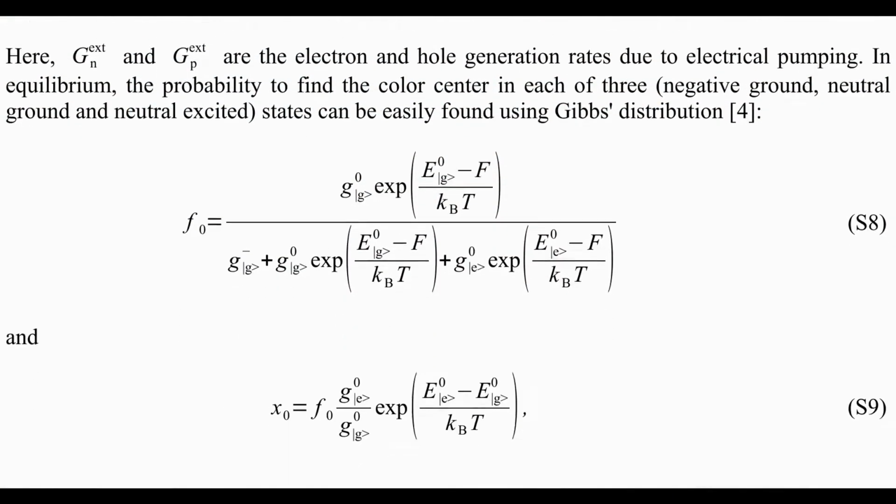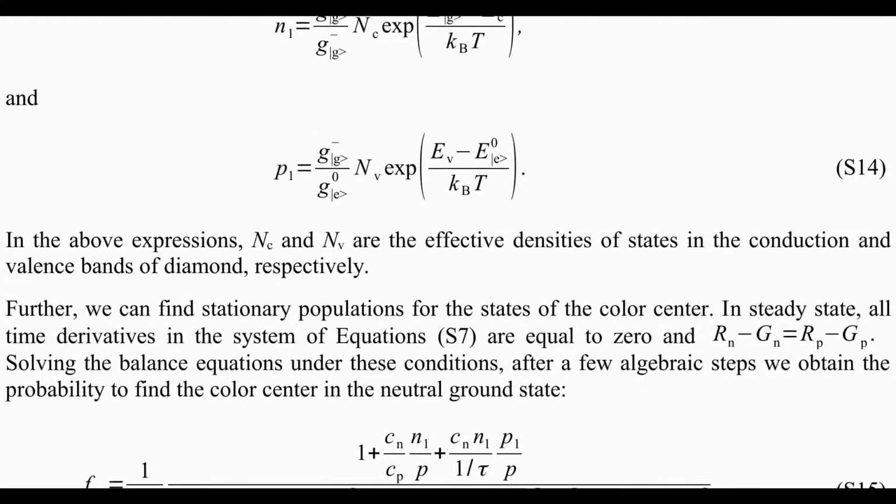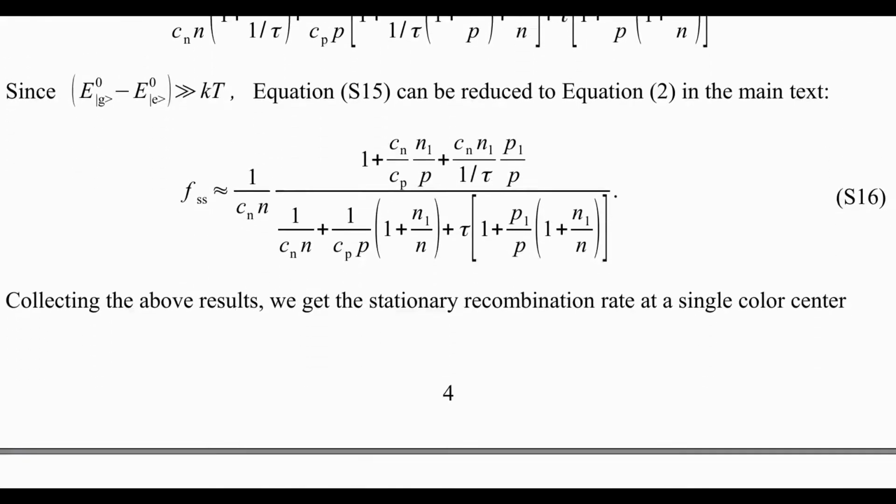Since the physics behind the electroluminescence process was not known, it was not clear to what extent the photon emission rate can be increased and whether color centers in diamond can compete with electrically pumped epitaxial quantum dots and other single photon sources. In this work, we reveal the electroluminescence mechanism and present for the first time the theoretical framework to study single photon emission from color centers in diamond under electrical pumping.